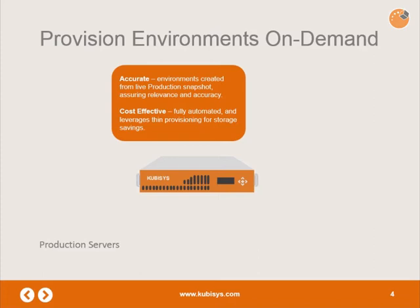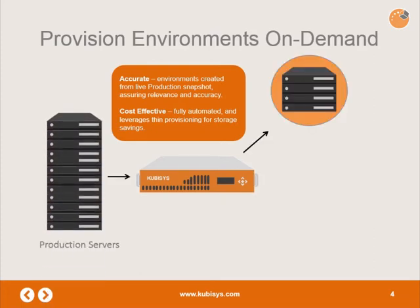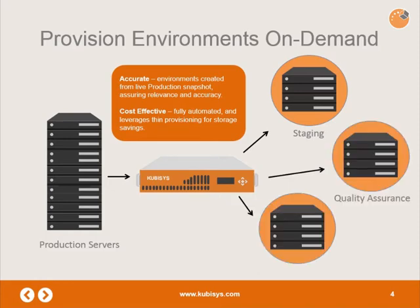And what our solution allows you to do, once you simply install our appliance within your data center behind your firewalls, is point to your production and select any server or set of servers from your production. And we spin these servers up within our appliance. We fully automated that process.